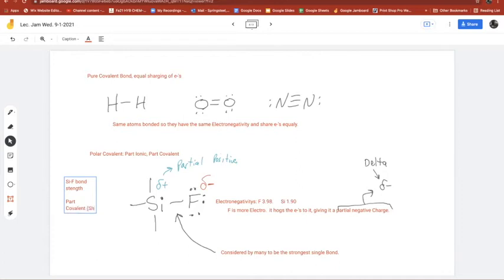Sharing of electrons. So it's part covalent, sharing of electrons, and part ionic, attraction between the partial opposite charges. And most covalent bonds are in this polar covalent category, where they're not equally shared.